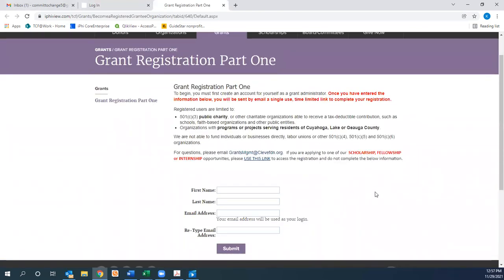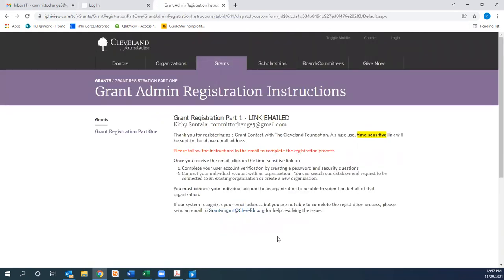Then we come to a page that asks for our first name, our last name, and our email address. So we'll enter that now. Re-enter my email address. Click submit. Now a time-sensitive single-use link will be sent to your email address. So you need to go right away to your email and find the link.